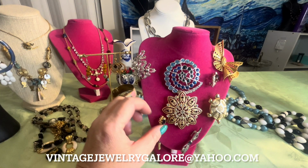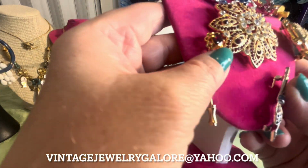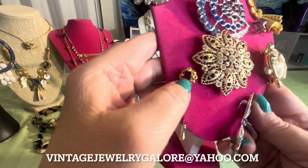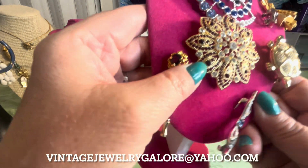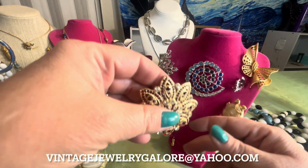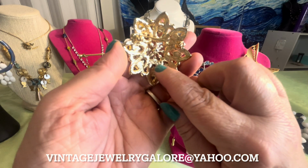All right, what else? This here is a gemstone testing. That's a garnet, I believe. It's testing its gemstone there. This is a beautiful Monet. You have red and clear rhinestones. I think this one may be pinned. No, it's not pinned. Look how beautiful that is. Isn't that beautiful? It's Monet. It's signed Monet back here.